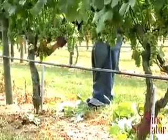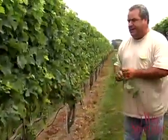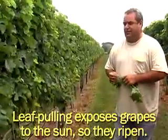The crew's been doing this by hand. We've never done this by machine. We've demoed a couple of mechanical leaf removers. That's something we don't wish to do.